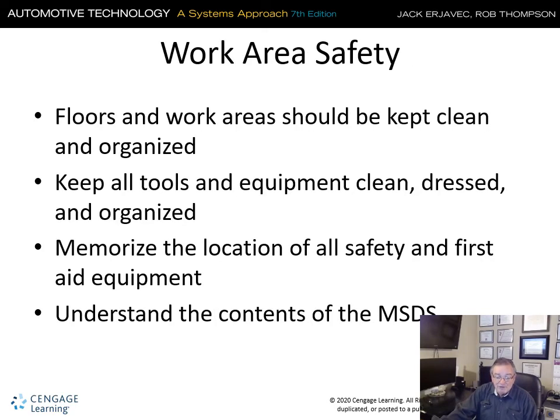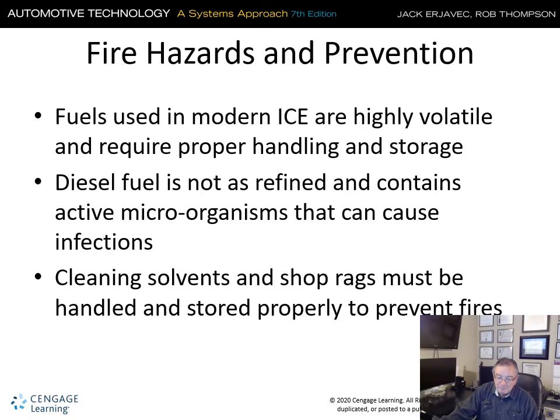Work area has to be clean, organized, tools and equipment put away in the correct location, and safety and first aid equipment has to be accessible. Understand the contents of material safety data sheets, what's in the substances that you're using, and how to avoid any injury that may occur.